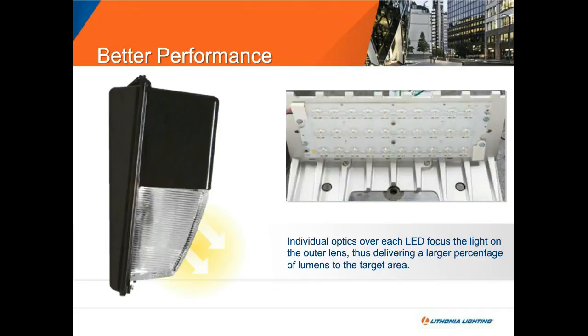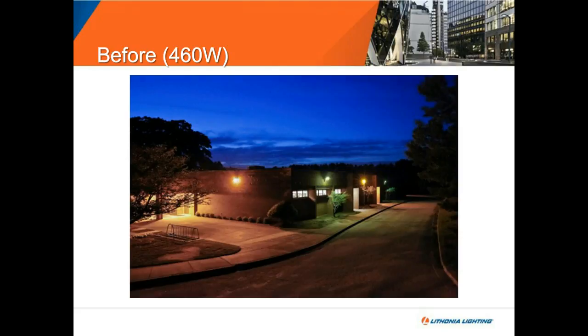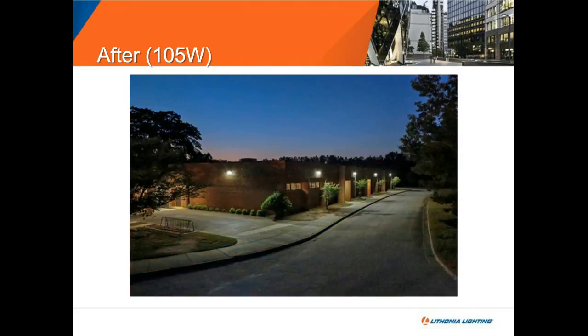Here's just an image of before and after. I did not stage that middle one to look green. Maybe they were just being fancy. But you see kind of that difference, right? That's just certainly a more inviting and I think more safe and secure perimeter with that Wallpack renovation.